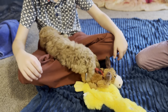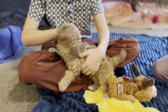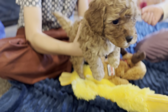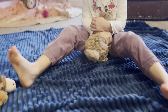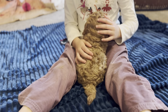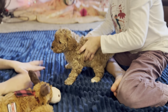Very nice. Very nice. Let's see if he can run. My favorite puppy, the ball. Let's see if he wants to go to Henry. Let's go, Charlie Brown.